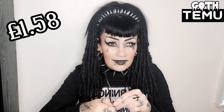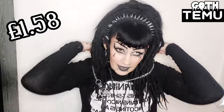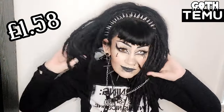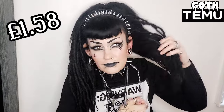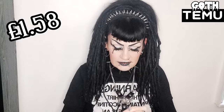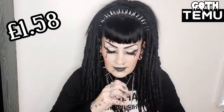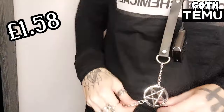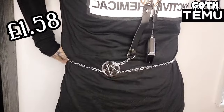So bear with me, I've got lots of hair here. So I'm going to clip this around my neck. Move the hair out of the way. Excuse me, hair. There you go, move the hair all out of the way. And then this bit goes, I've got so many necklaces on. Okay. And then I believe that these bits tie around your waist. Is it going to fit?